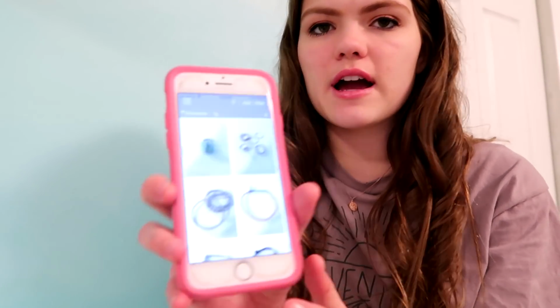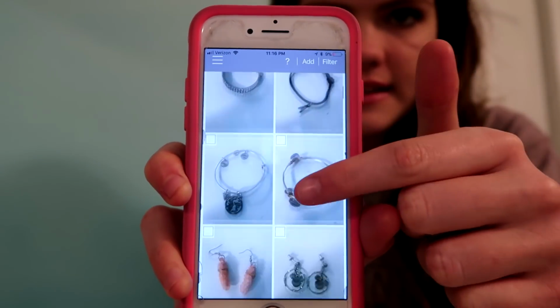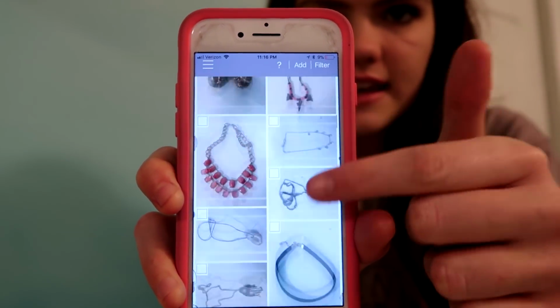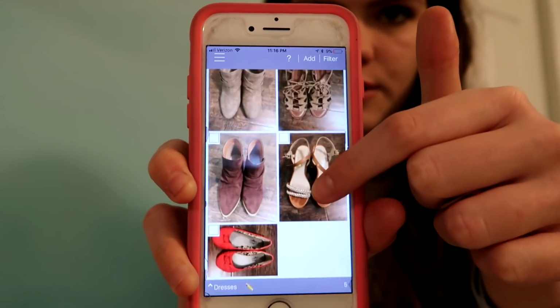All right guys, it is the time. I spent so long trying to put all these outfits into this app. I'll just scroll through and show you guys. So here I have some of my accessories all logged in. And if you keep going, here are some of my church shoes category.